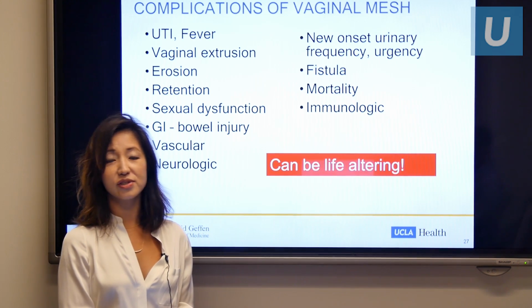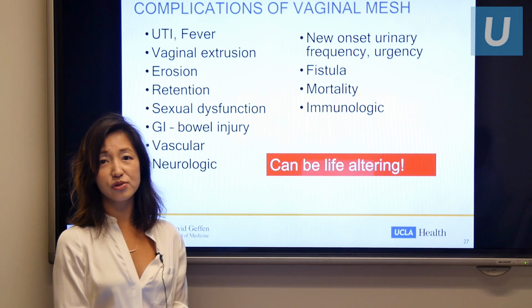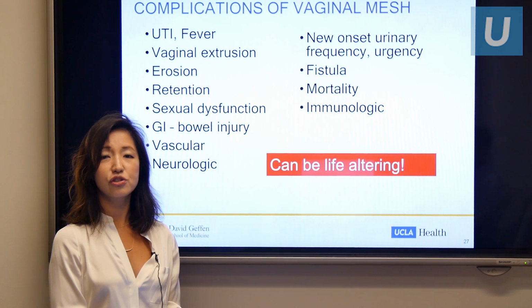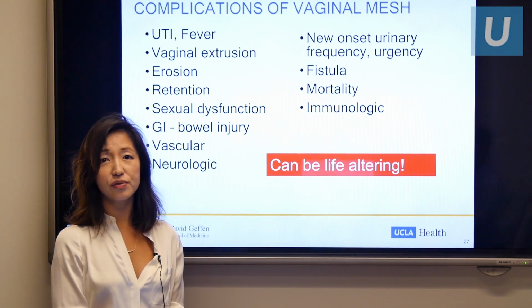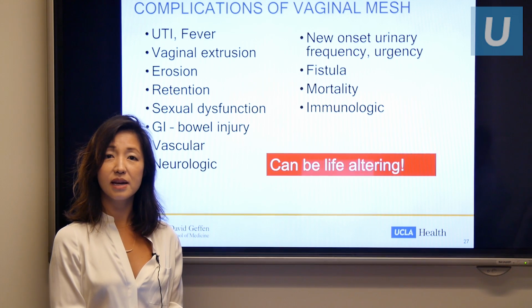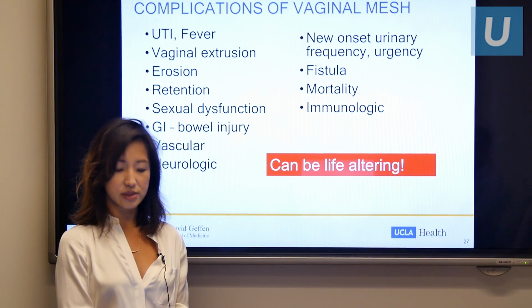Third question, can mesh lead to autoimmune disorders? This is a very good question. Again, I think that it is a focus of our research. We are looking at patients who come in with very interesting rash, new joint stiffness, and pain that go away after mesh is removed. So this is something that you need to investigate by seeing your primary care physician and for referral to a specialist.